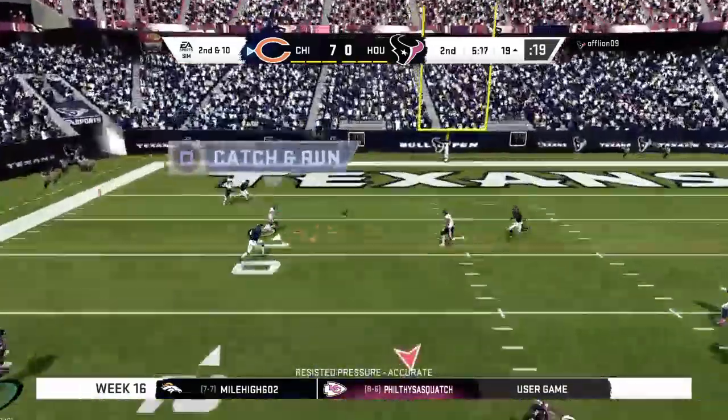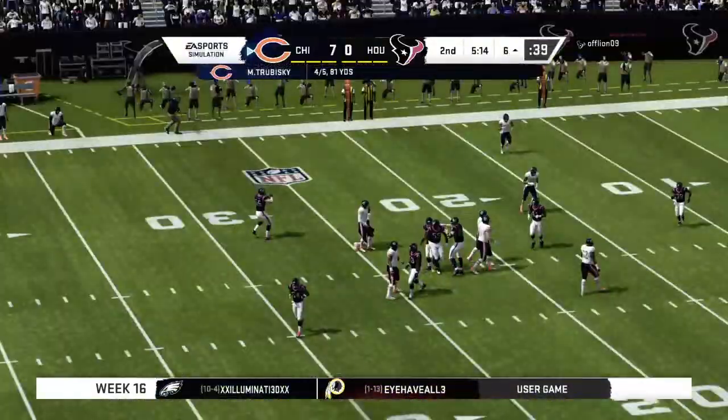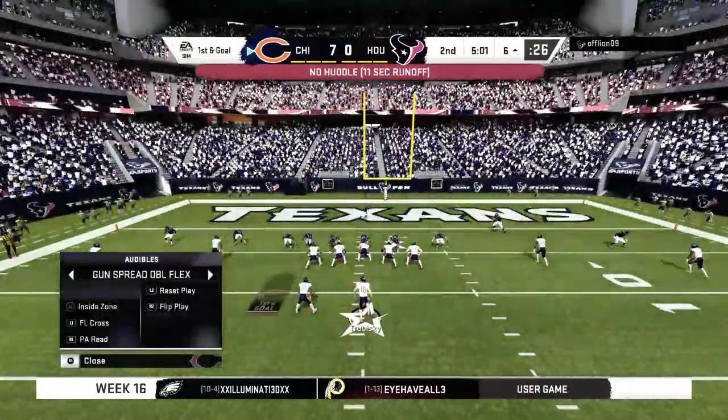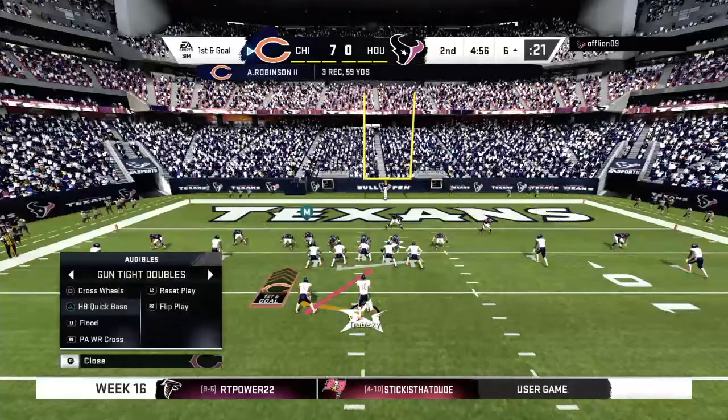Now Trubisky. That's complete to Robinson. And they work this near the 5. He'll be stopped at the 6. A Chicago first down to former Jag Allen Robinson on the catch from Trubisky.